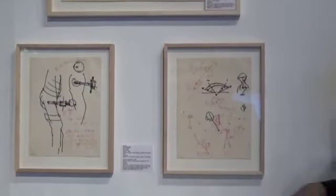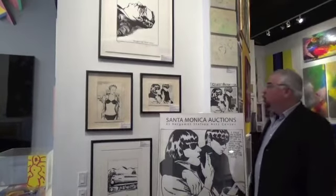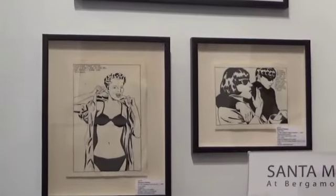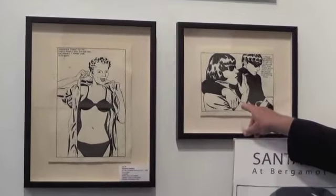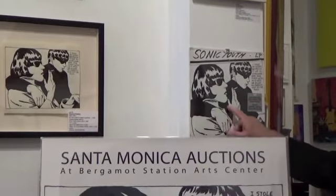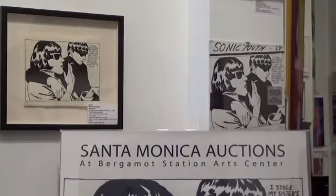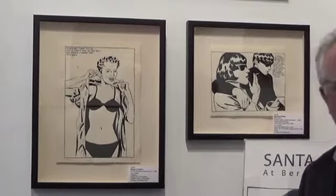Here we have a collection of ephemera from Paul McCarthy. One of our highlights that we got very late in the auction were 2 original Raymond Pettibone drawings, ink on paper. But this one is incredibly special, for it was done in '85, but it was chosen to be the album cover for Sonic Youth's album Goo. And it's quite funny and very punk, as well as the other one, which has a great feeling to it.